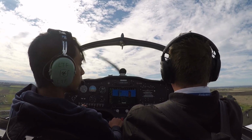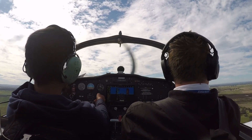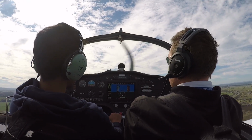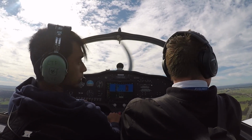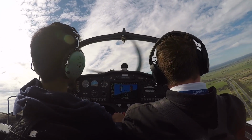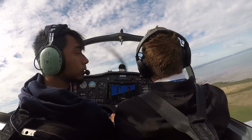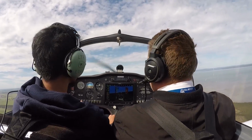Then we'll have to keep a lookout for this guy who's inbound from the southeast. He's coming from that direction. 400, flaps up. Right, left, center, right. 5348, this is Sling 8786. What's your present position? 5348, I'm probably 5 miles to the southeast, still on Tooradin. Roger, thanks for that.